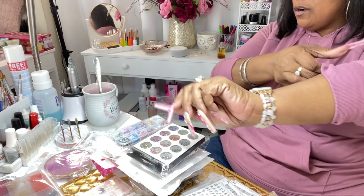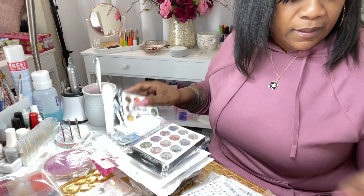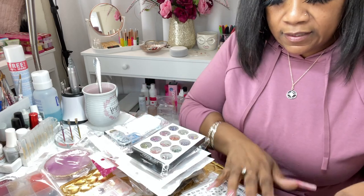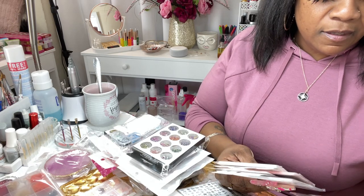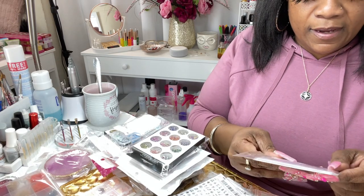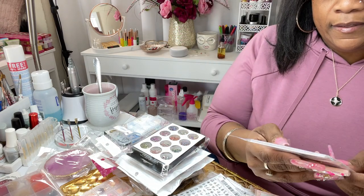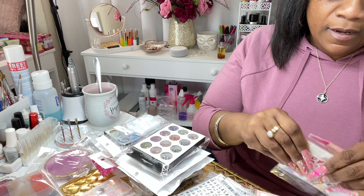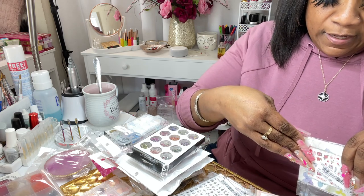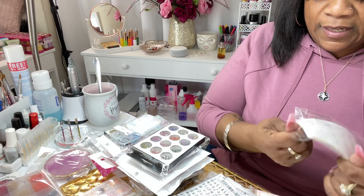So I'm going to start with, let's start with the stickers since I got the stickers right here. Let's go ahead and start with these and the decals. So this right here is a Valentine set of stickers, and I'm not sure how many is in here. I'm going to go ahead and open it so you guys can see, because I'm not going to leave the stickers together like this anyway.